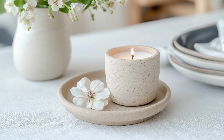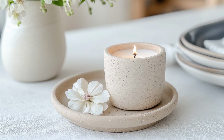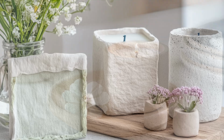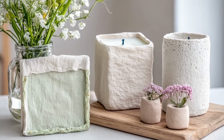For viewers who enjoy crafting, this style is perfect for DIY projects. Try hand-dyeing linen napkins, creating pressed flower frames, or even sculpting your own clay candle holders. The goal isn't perfection. It's the love and personality you bring into your home.